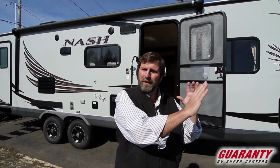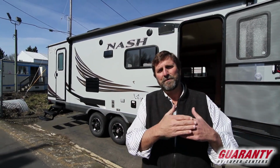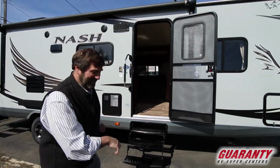This is a brand new Nash 2019 29S bunkhouse. I really like this trailer a lot because unlike most bunkhouses, it's more of an open design, and so it makes the trailer feel a lot bigger because you don't have everything walled into little separate areas. And another thing that's really cool is that there's a bathroom door on this one, so people don't have to track through the whole coach to get to the restroom. They can just go right in and out to the bathroom from outside. Let's take a look. I want to show you a lot about this rig.